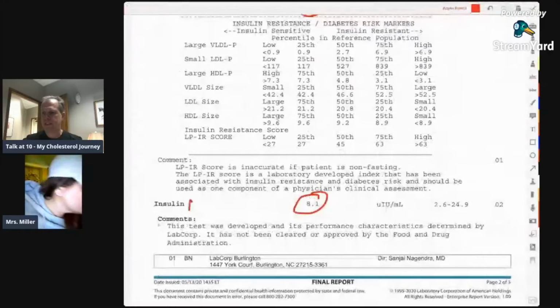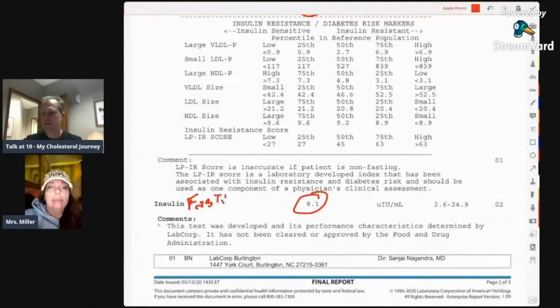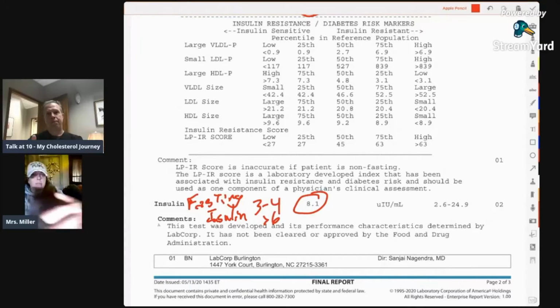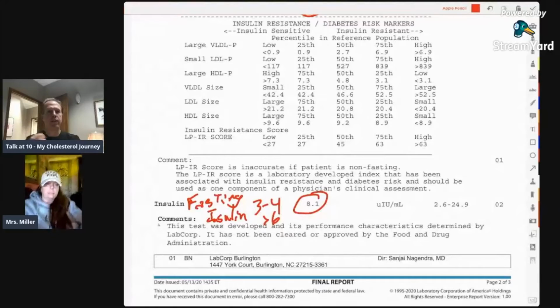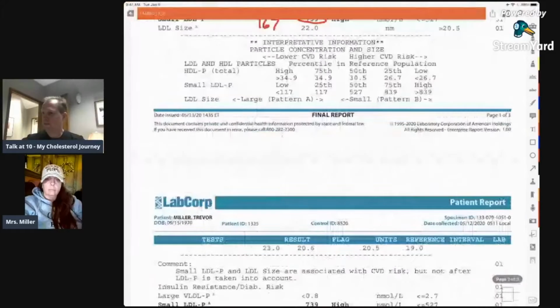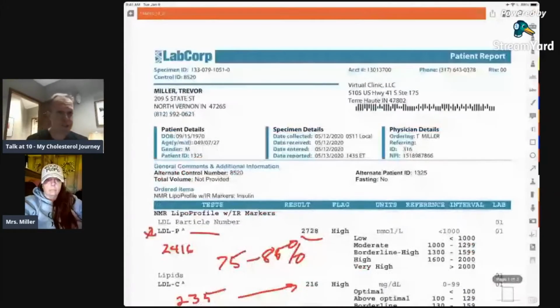Remember, we want fasting insulin to be between 3 and 4, and absolutely no greater than 6. And I'm at an 8.1. So my insulin is too high. So even if I'm taking the omega-3 fatty acids, that insulin is oxidizing those fats, and that's what's causing the problems. So at this point in time, I decided to give up alcohol, which lucky for me wasn't hard because Jessica doesn't drink.